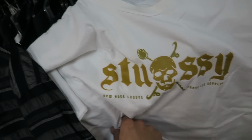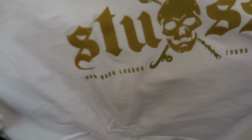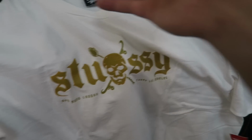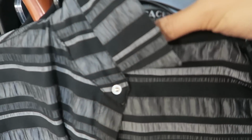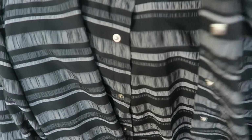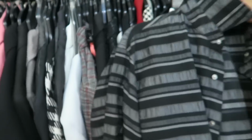Just found this vintage made in USA, size XL Stussy tee. See it right there, New York, London, Tokyo, Los Angeles. Nothing on the back. And then I found this Versace button up. You see the little emblems right there. Hold up, let that clear up. It's got that all the way down. And it fits me. Fire.